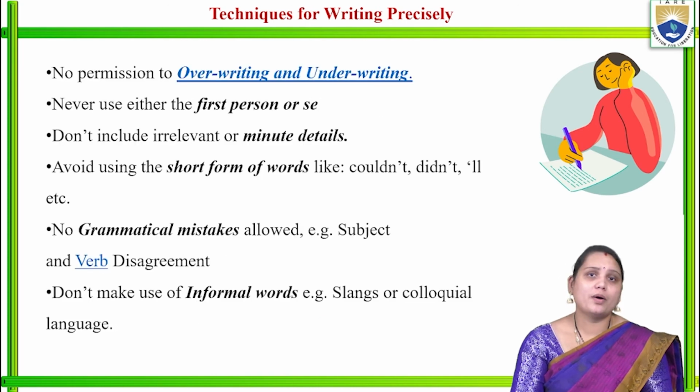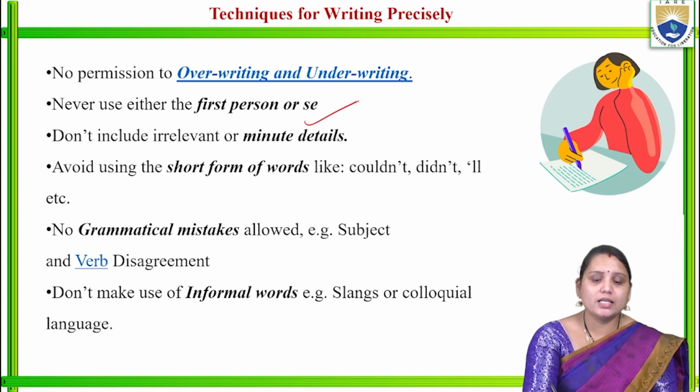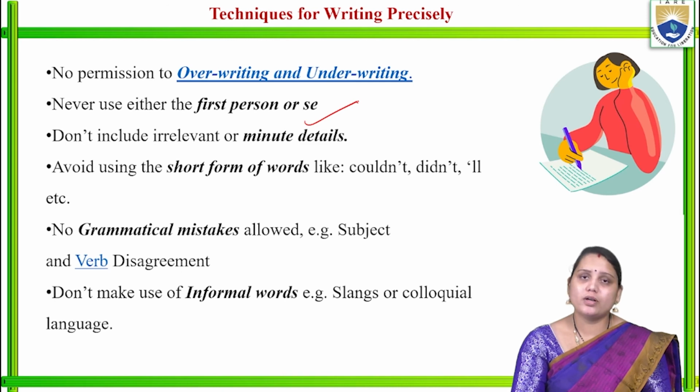Now, no permission for overwriting and underwriting. You are not going to overwrite or underwrite. That means it should not be less, it should not be more. It should be 1/3 size of the original passage. Next, never use the first person. We have already discussed, never write from the first person point of view.